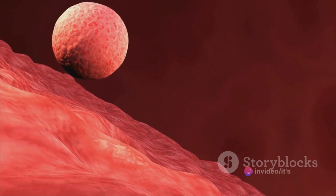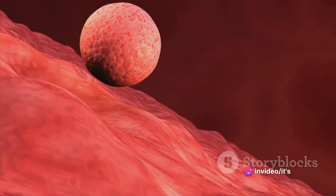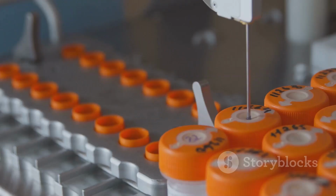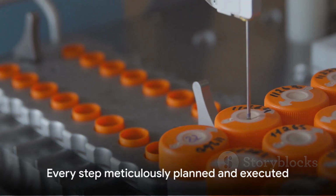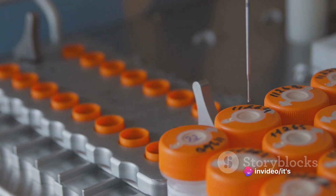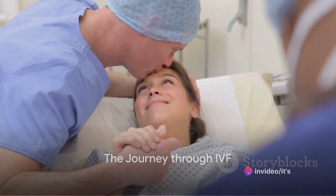The final step is the embryo transfer. One or more embryos are inserted into the uterus using a catheter. This provides a controlled environment that can increase the chances of successful conception. While the process might sound complex, every step is meticulously planned and executed. Let's delve deeper into the step-by-step journey of IVF.